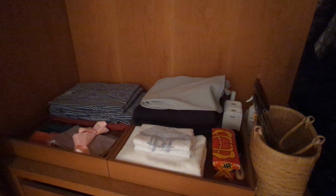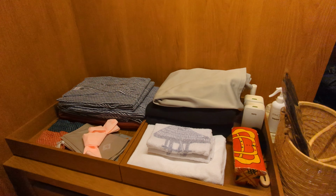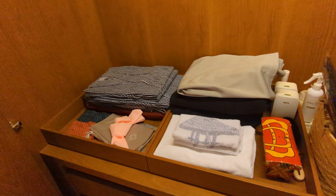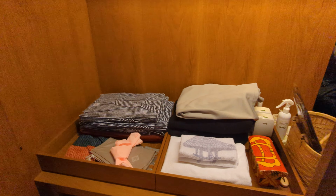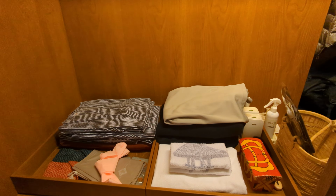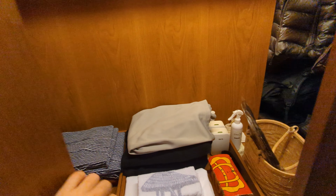And here's the closet. As is typical in many of the nicer ryokans, you have the yukata robes right here, that you wear while you go in the onsen. So Ishiharaso has some rooms, including ours, with the onsen, but there's public onsen baths that are supposedly amazing that we're going to go try out.